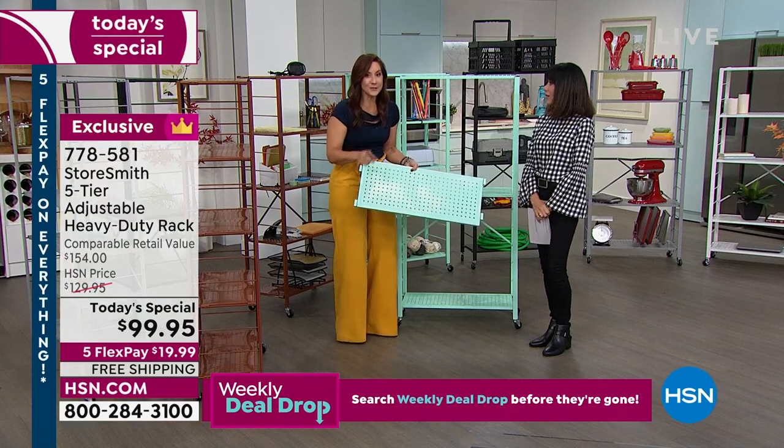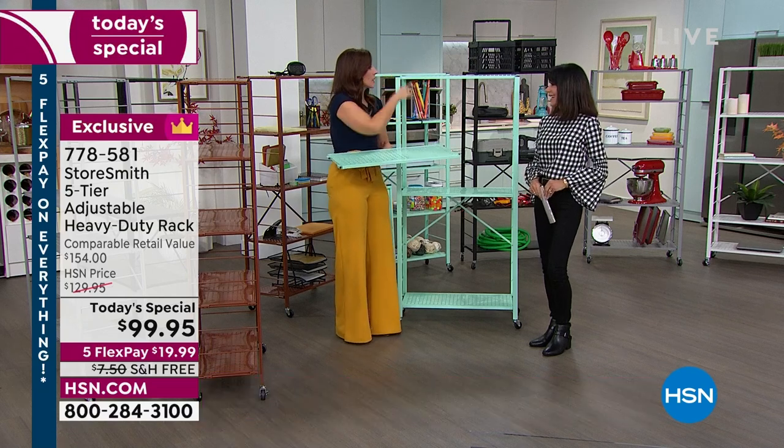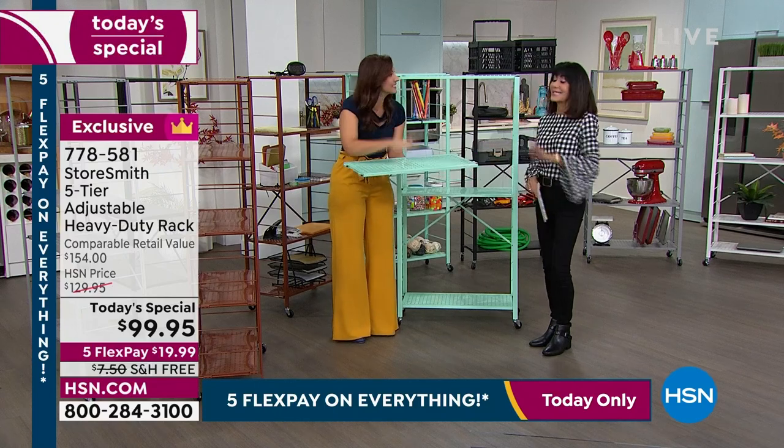Huge thing, if you are using it for any type of appliance or big items in your garage, it's not going to fall through those little slats like with the other industrial shelves. They're going to stay put.